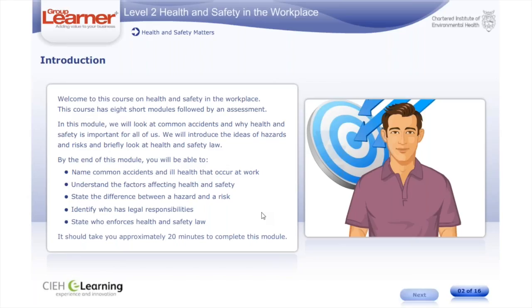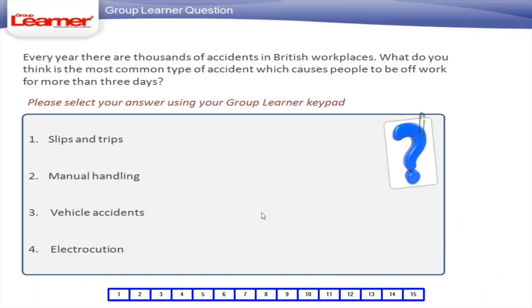Okay guys, so as I say, I'm not going to take you through the whole 20 minutes of the course itself, but this is just a refresher question slide that we actually have built within the course. And this really just talks about, what do you think the most common type of accident which causes people to be off work for more than 3 days.